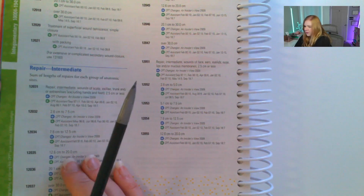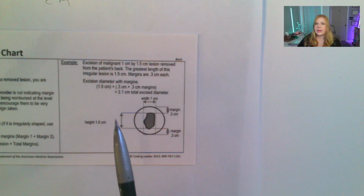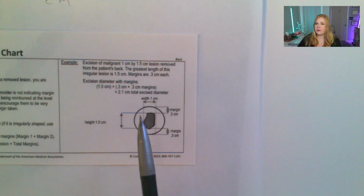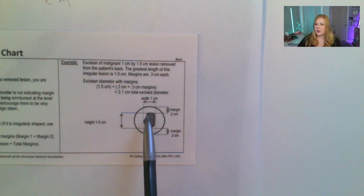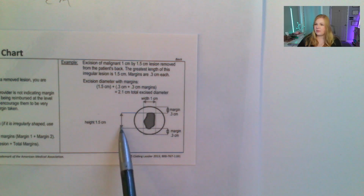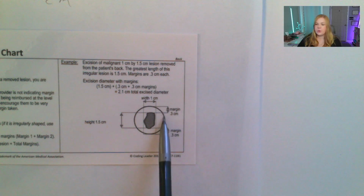There's also some calculations involved in lesion coding. In order to get the size that you're going to use for your medical code, you have to figure out the total excise diameter of a lesion. So you have to take the widest area of the lesion and then add on the margins. So again, just pretty basic math stuff.